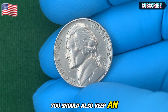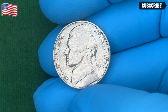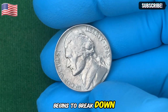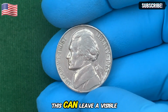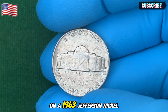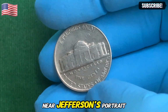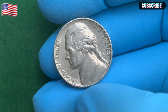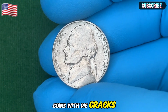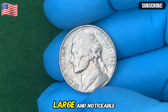You should also keep an eye out for die cracks, which are another type of minting error. A die crack occurs when the metal die used to strike the coins begins to break down or crack. This can leave a visible line or crack on the surface of the coin. On a 1963 Jefferson nickel, a die crack might appear near Jefferson's portrait or along the rim of the coin. While not as valuable as some of the other errors, coins with die cracks can still be of interest to certain collectors, especially if the crack is large and noticeable.